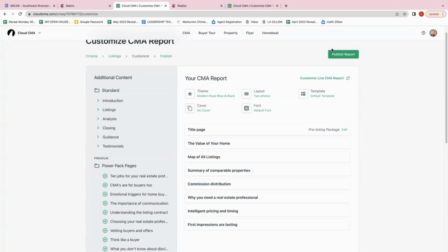So now you've got your pre-listing package, it goes on the porch, and they see the average price in their neighborhood of things that have sold. We've talked about commission and pricing it right and timing. So those things they've already covered. So the purpose of this is to give them that information ahead of time, let them digest it. And this will make your actual time in the home probably a lot quicker.